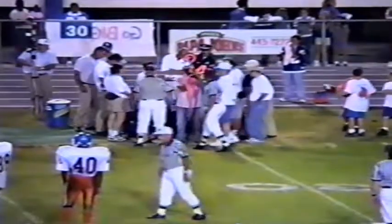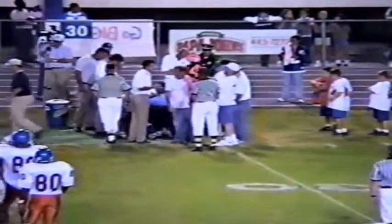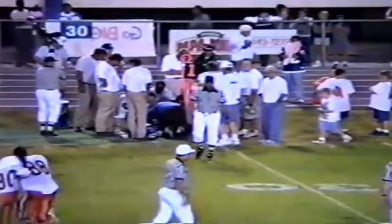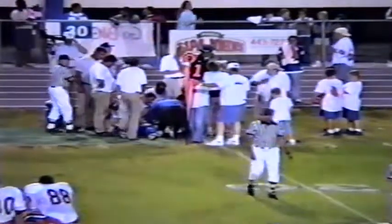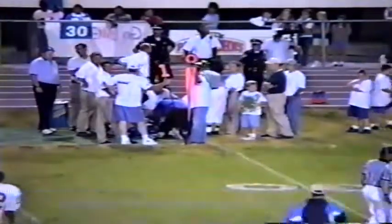Dr. Bob Kalin, the team doctor for Lebanon, across the way, tending to Matt Lassiter, the junior quarterback, who's down on his back. We're going to take a timeout right here. We'll take a 1-minute timeout, and we'll be back after this. 1 minute. Situation. Yes, John.